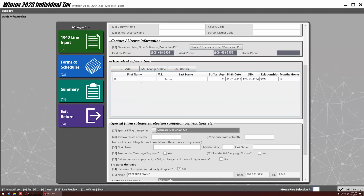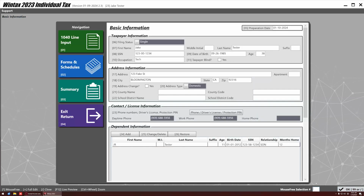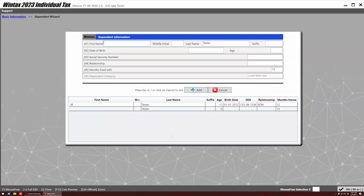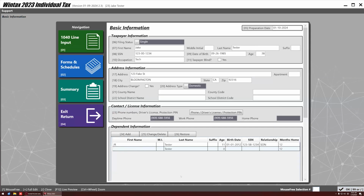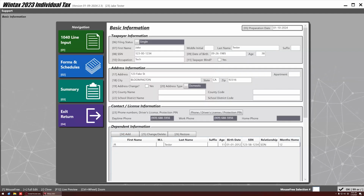You see here, dependent. In case, for example, you want to add a second dependent, you can click add, and you can come back in here and add them. If you went in there by accident and you click OK, let's go ahead and add an empty one here. So let's say I added an empty one and I need to remove it. Simply click on it, press delete on your keyboard, and it's removed.